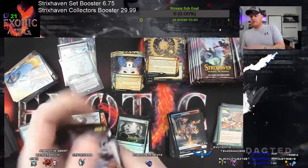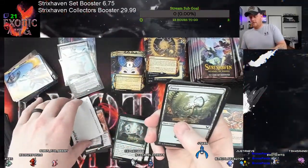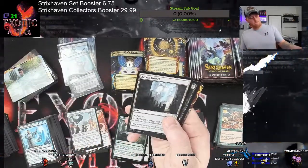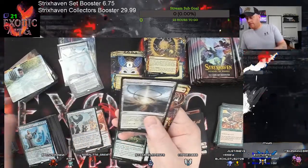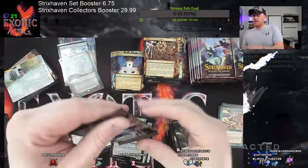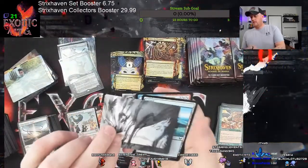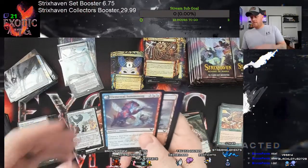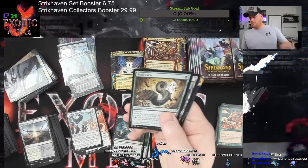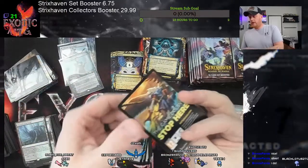I don't think we're gonna get either the Pact or the Tutor on this one. That was the Kianne art. Snarl, Claim, foil Unwilling Ingredient. Another Snarl, Reject foil.